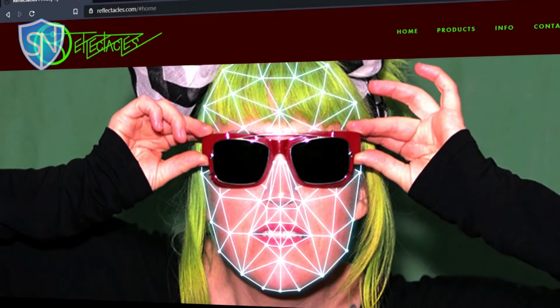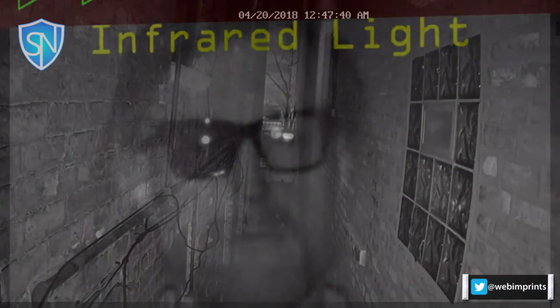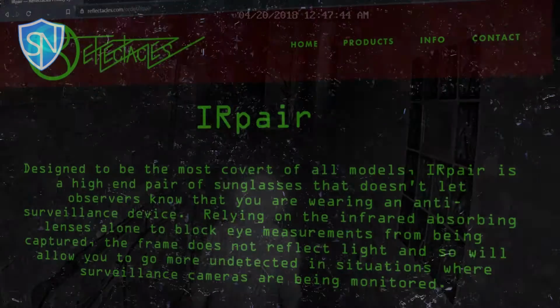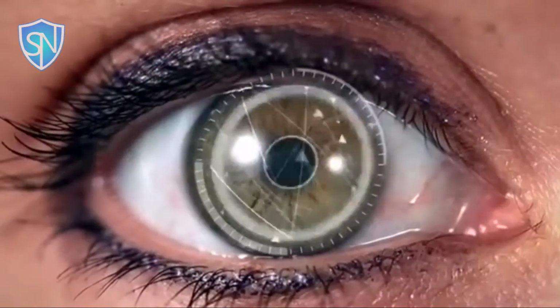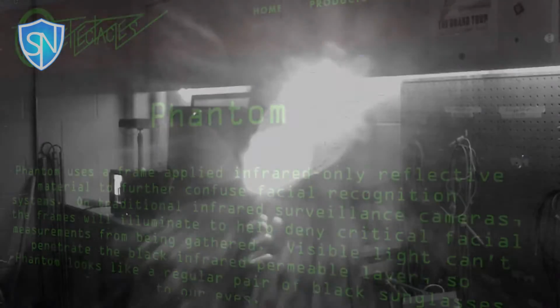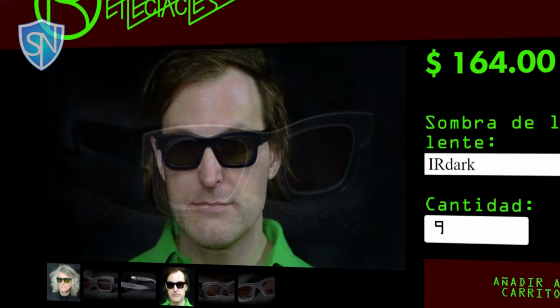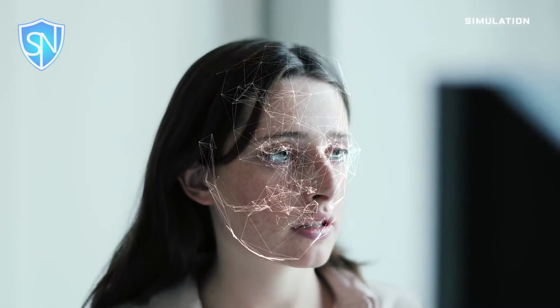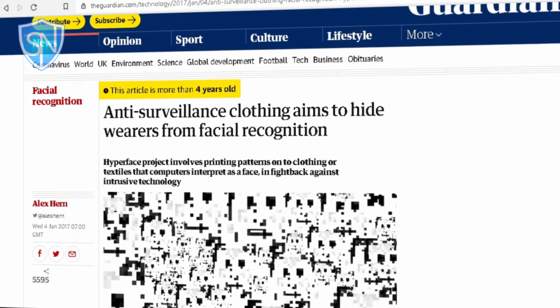Reflectacles. Reflectacles are anti-facial recognition glasses. They reflect the invisible and infrared lights projected against the face, thus protecting your identity. IRpair glasses. IRpair's technology prevents practices such as iris scanning, three-dimensional mapping of facial features, and infrared lights, making the cameras perceive your face just as an empty space. Phantom glasses. Phantom goggles prevent facial recognition by reflecting infrared lights, hence preventing infrared cameras from performing biometric analysis of your face. Hyperface Clothing. These prints of clothes with fake faces make the detection of faces more difficult and complex.